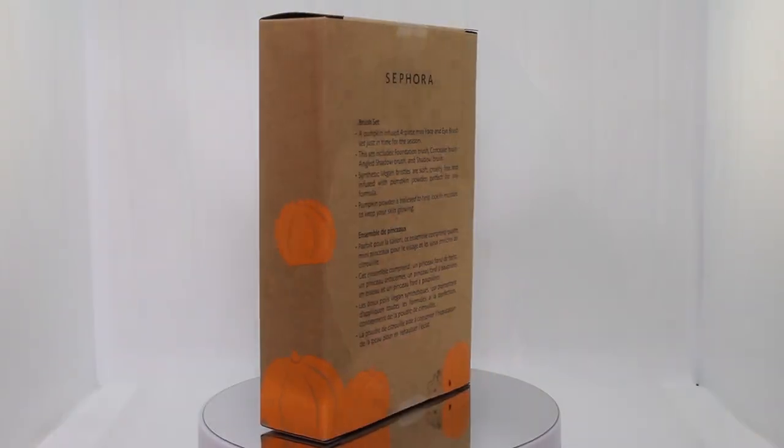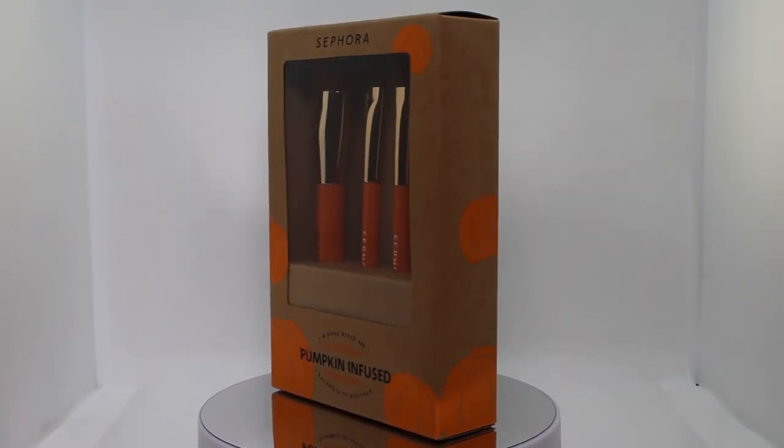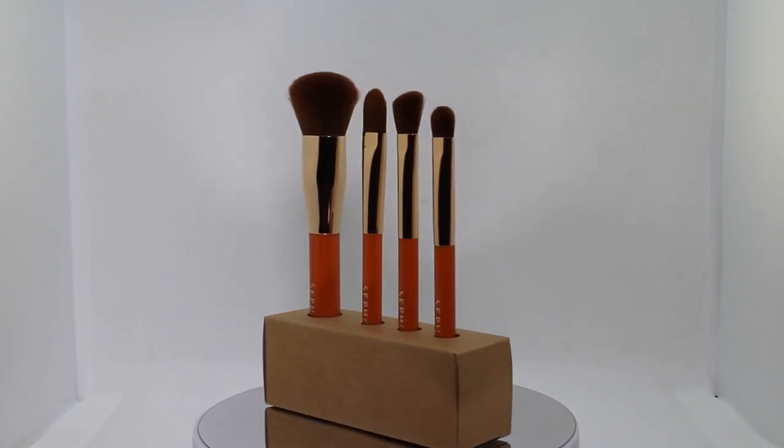Whatever. Don't judge me. So we have a foundation brush, a concealer brush, and two eyeshadow brushes in here. Now, on this box, the packaging does have a little more information, so I'm going to read you the claims of what makes pumpkin-infused things so great. It says, pumpkin powder is believed to help lock in moisture to keep your skin glowing. That's all it says, and that sounds amazing, right? So, again, we shall see. It does say these brushes are vegan, and they are really soft, so I do like that. But again, we will check these out and I will give you my thoughts.